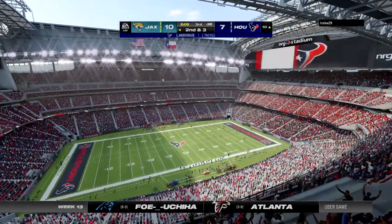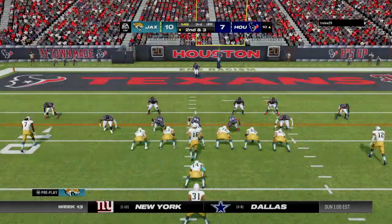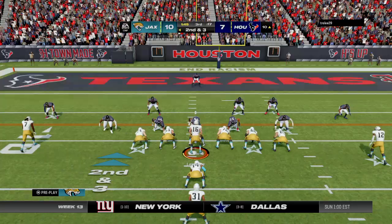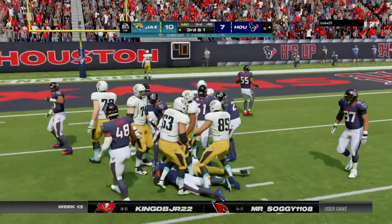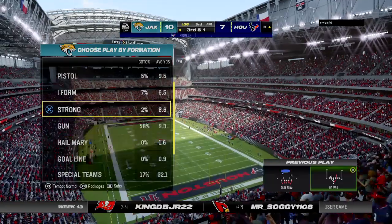Well, you certainly have to give a little credit here because they're playing this game now at their pace. This is ball control football, sustained runs, taking their time, and making it work. On second down, Mostert. And this won't be enough to pick up the first. A gain of 2, 3rd and 1.